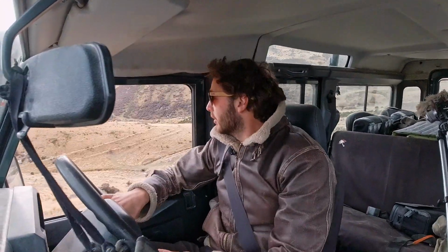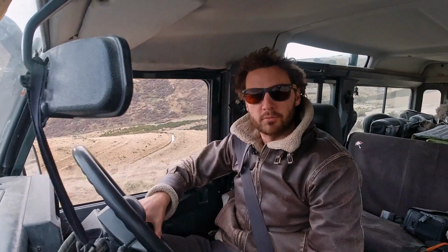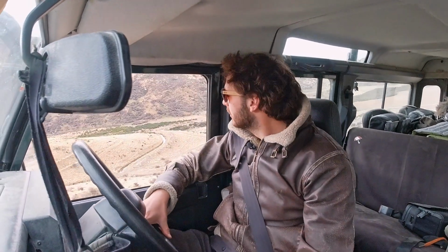Welcome to another episode. We're in the mighty Defender. It's having a good time, and we're cruising up the Thomson Gorge Trail today. Out here, looking gorgeous. It's moody, and we're on the edge of winter. It should be a good day out, actually.